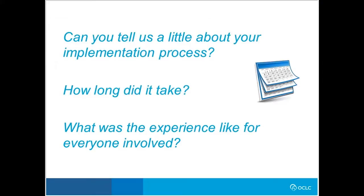I apologize. Can you tell us a little bit about the implementation process, migration? How long did it take? And as far as the experience and what it was like for everyone involved, because a lot of times this is very scary, change is scary.